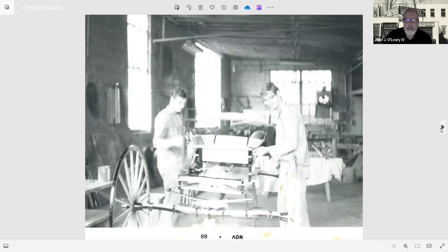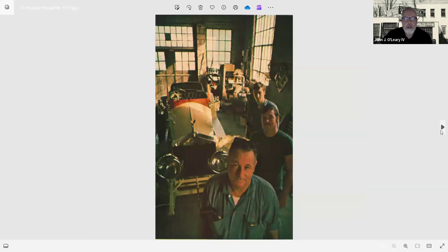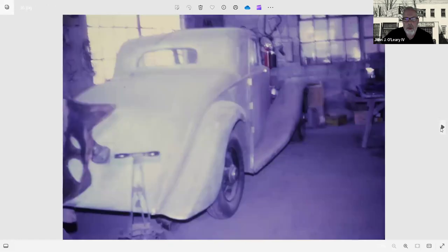This is from 1968. I believe Rich starts working for his dad in '65 and then Rob a couple years later. They're featured in Holiday magazine in 1970. This is an Alpine Rolls Royce behind him. So again, not a huge shop, but this is the kind of work that they produced.